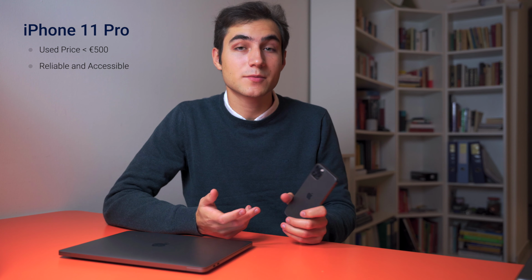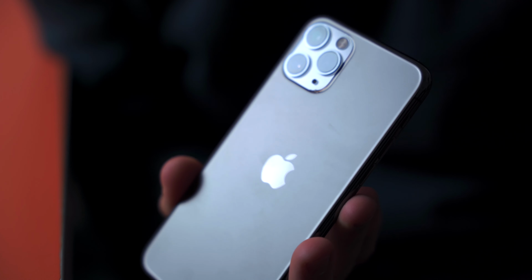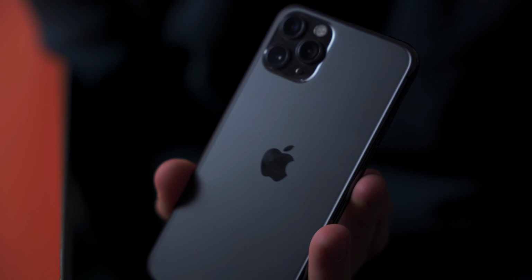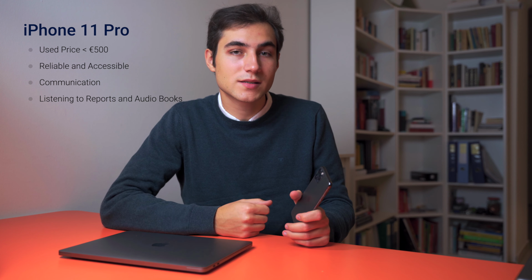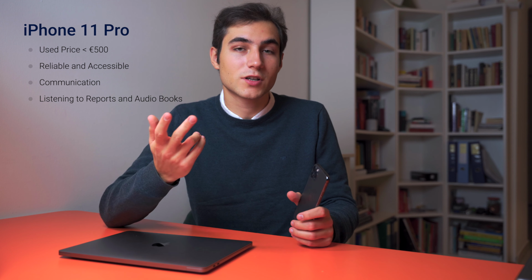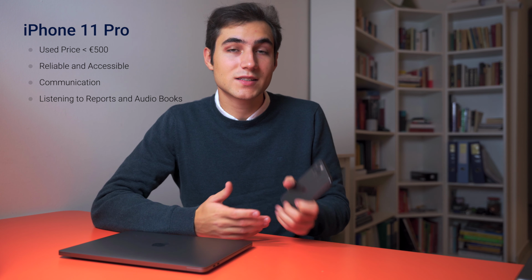In terms of how it helps me study better, well, it helps me coordinate with my classmates on various activities. Secondly, I almost always listen to something when I'm on the go or when I'm at the gym. I listen to reports and news from The Economist. I listen to books on Audible. I also listen to podcasts on Spotify, and those are my 3 top sources of knowledge when I'm on the go. I really love listening to information.